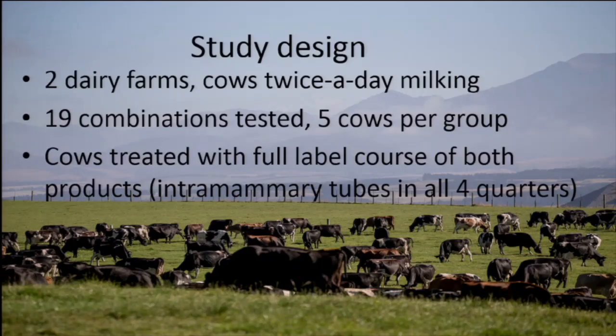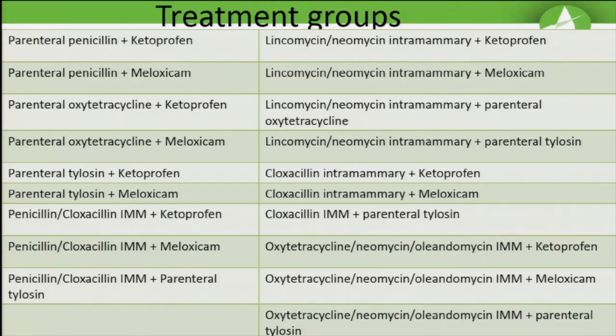So on 2 dairy farms that were milking twice a day, we tested 19 combinations of products with 5 cows per treatment group. The cows were treated with a full label course of both of the products, and in the case of intramammary products, the cows were treated in all 4 quarters at each treatment time. So these are the 19 groups that we tested, and I don't expect you to read all of those combinations. But 5 healthy cows were randomly assigned to each treatment group.